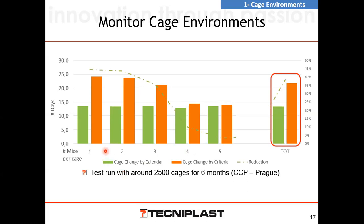So what we can see here is that through the study, the green represents the cage change by calendar every 14 days approximately. The orange is by criteria. And what we find during the study is that when you've got four or five animals in the cage, we're really not changing that cage any longer. Maybe 14 days here with four animals, but certainly right on par with the calendar, 14 days, with five. But the big difference comes with one, two, three animals in the cage. We can extend that out to 24, 23, and even 21 days. Again, this is based on your criteria for the dirty cage.